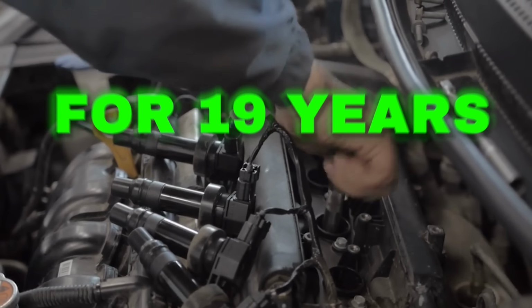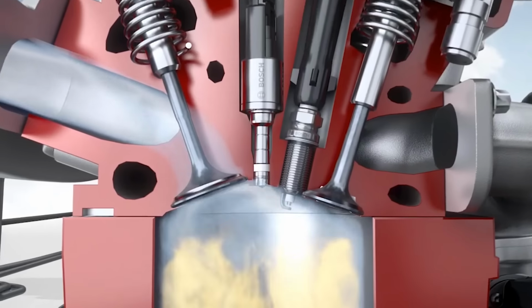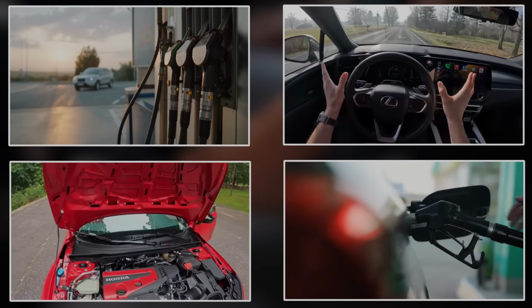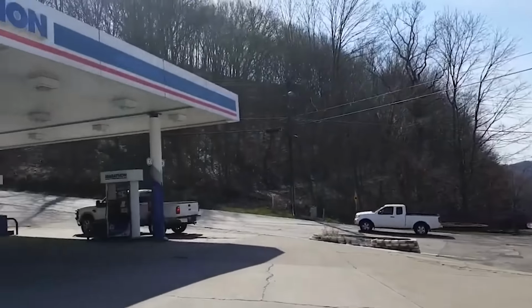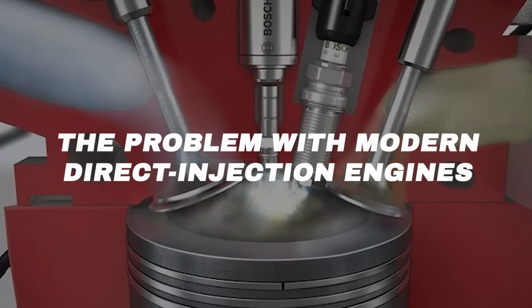I've been wrenching for 19 years, and I'm seeing this problem more and more. Certain gasoline brands and stations are selling fuel that's destroying Japanese engines, especially modern direct injection engines in Hondas, Toyotas, Mazdas, and Subarus. In this video, I'm exposing which gasoline brands are dangerous, how to identify contaminated fuel, and which stations you should never use if you want your Japanese car to last. Let's get into it.